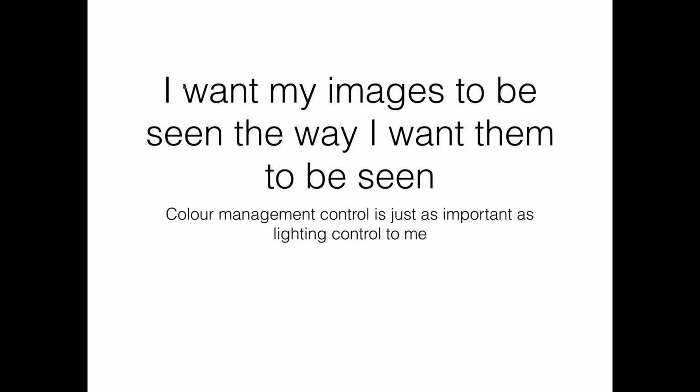I definitely want my images to be viewed by the people that are seeing them the way I want them to be seen. I want them to represent me. I want them to be the right thing for me, as I'm sure all artists do. But again, we're here to talk about light, so let's have a look at another picture.